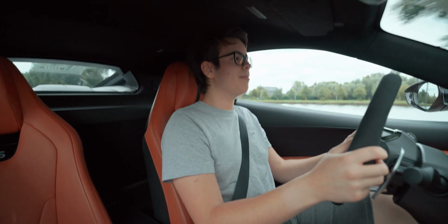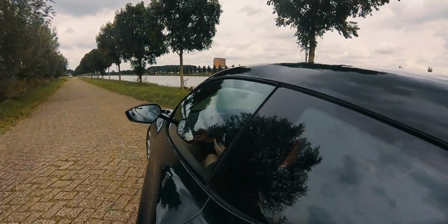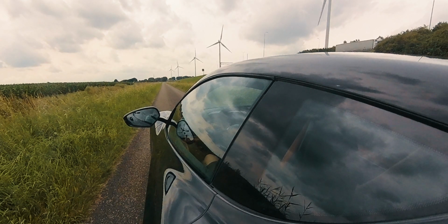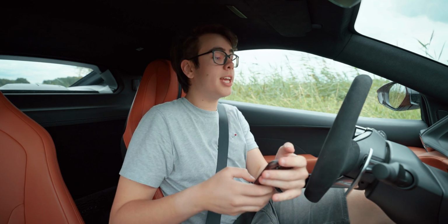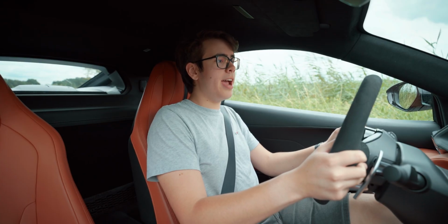But never say never. I think I really chose the wrong road for this. I got a little lost over here. I might have found the perfect road. I really want to test launch control on this car, but I don't know if... Oh, I am getting the response now, so I can try it. Okay, so Lotus claims 4.4 seconds. Let's try it. Yeah, launch.